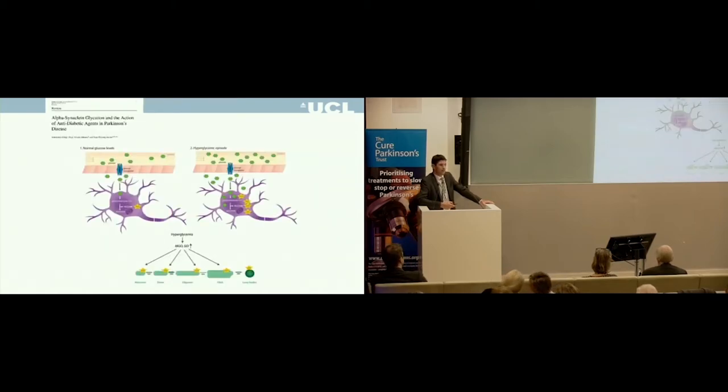Now this might just be a relationship between high blood glucose and the problems that occur in the brain. So this cartoon here suggests that if you have more of these green circulating blood glucose molecules, then they cross into the brain, and the more glucose that gets into the cells, the more of these toxic things called AGEs, advanced glycation end products, that have an impact on how alpha-synuclein is most likely to misfold. And alpha-synuclein is the protein which is toxic to nerve cells in Parkinson's disease.